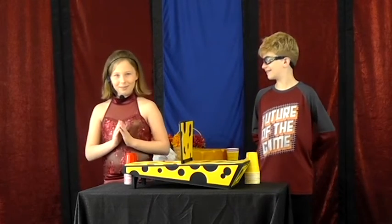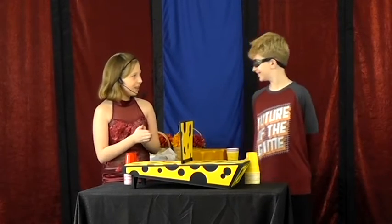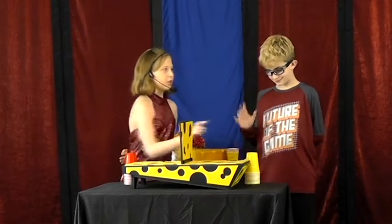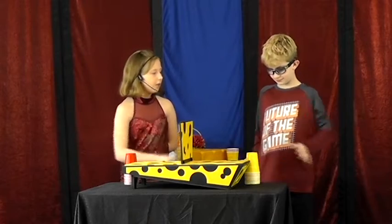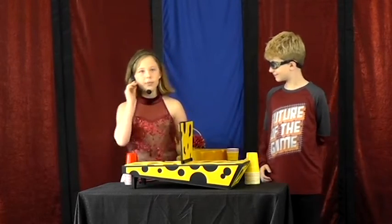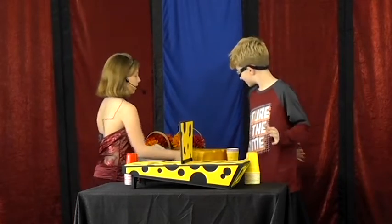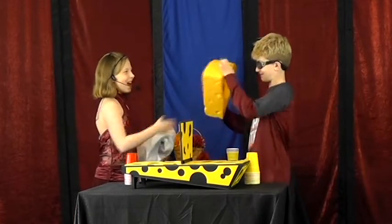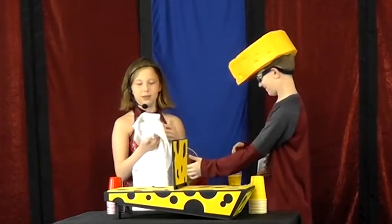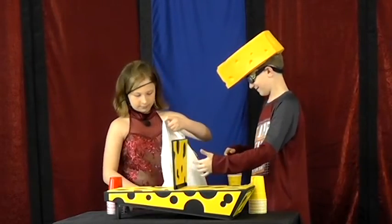So let's begin. How you do this is you only can use one hand. You're going to use the hand closest to your cup so you don't have to cross over. That would be your left one. I have to use my right one. Now, I'm going to have you put on this hat. I'm going to help you put on this jacket. Let me figure out where the front side is.